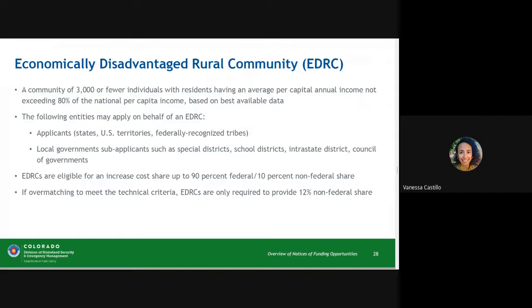Slightly different from disadvantaged communities is the economically disadvantaged rural community. It's a special designation in the BRIC program. These are communities defined as 3,000 individuals or fewer, with residents having an average per capita annual income not exceeding 80% of the national per capita income, based on best available data. A change this year is that another entity can apply on behalf of an EDRC, which helps EDRCs who may not have the staff resources required to put a FEMA sub-application together.